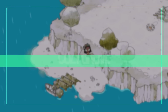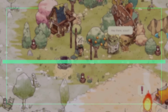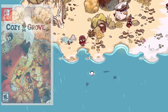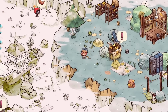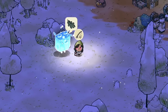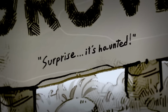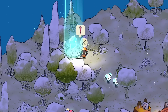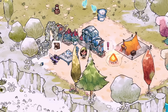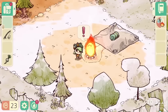Cozy Grove is up for pre-order at I Am 8-Bit right now. I think we all know how goddamn cozy I am these days, but you know what? I'll let Cozy Grove pass because it does look kinda nice. I remember when it first released digitally and I even asked the publisher if they do a physical release because, you know, I might have actually wanted it. But that was before I was suffocated in my own coziness, constricted by an electric blanket with my rabbit fur pants and roasted marshmallows being shoved down my throat until I'm too cozy that I just melt. Yeah, I don't know what I'm talking about.